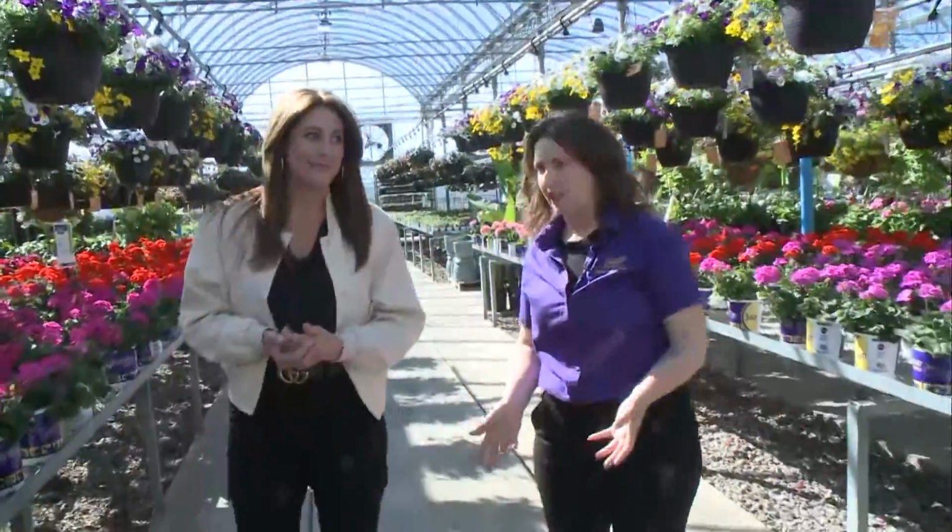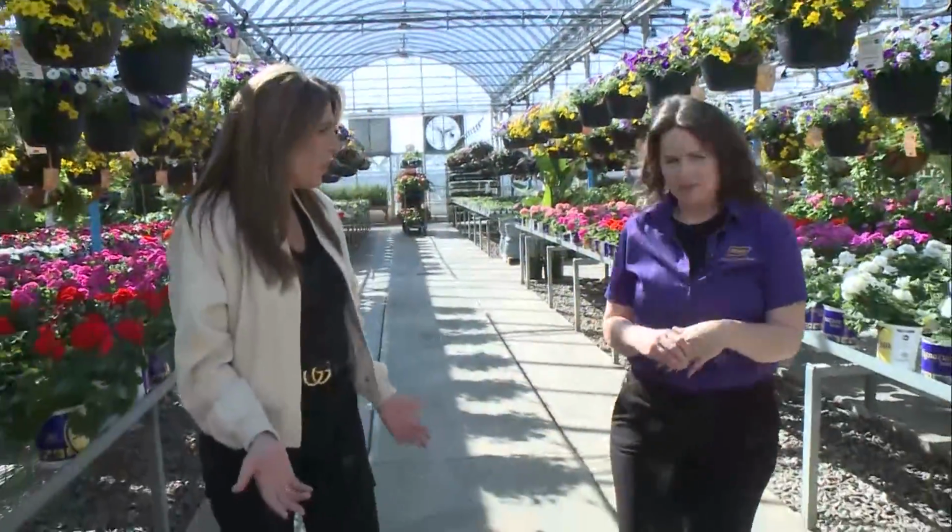But a gift for Mom. This is such a perfect place to come. 100%. There are so many options here. We've got classic gifts like hanging baskets and planters. We've added new additions like fashion, which is a huge category for us now. It's amazing how much you have and how gorgeous it is.